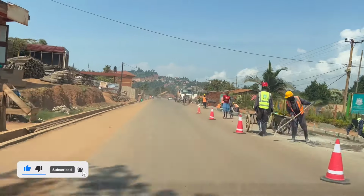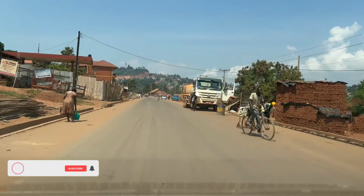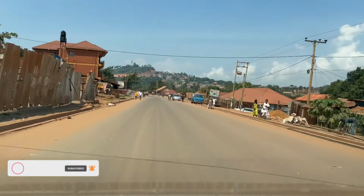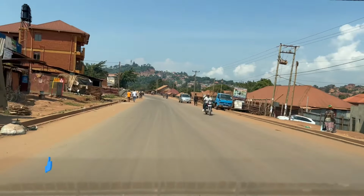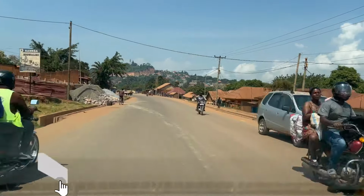Thanks to the KCCA that took a step to make this road possible for all vehicles, and also put into consideration the effects of the Busabala dusty road to the people in the area.